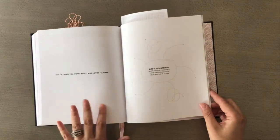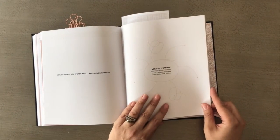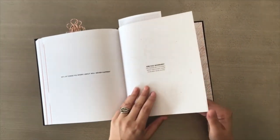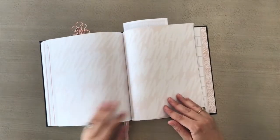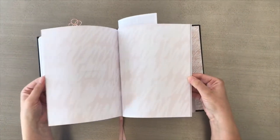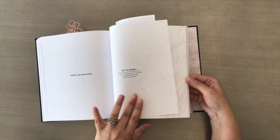I've used this quite a lot, actually. It's the sort of thing where you wake up at 2 o'clock in the morning, 3 o'clock in the morning, and you need to get that off your mind, and this has really, really helped with that. Again, just flick through some of these pages for you. More worry pages.